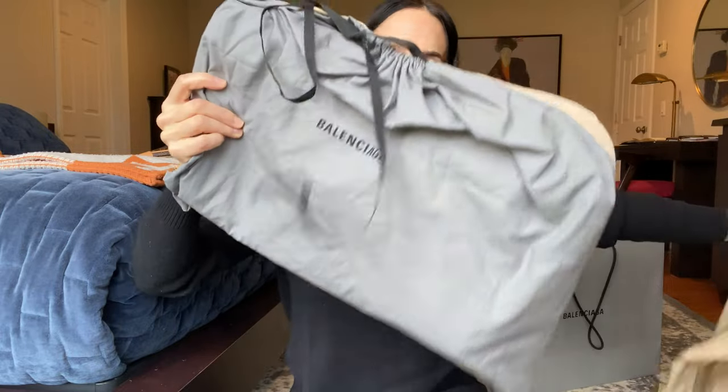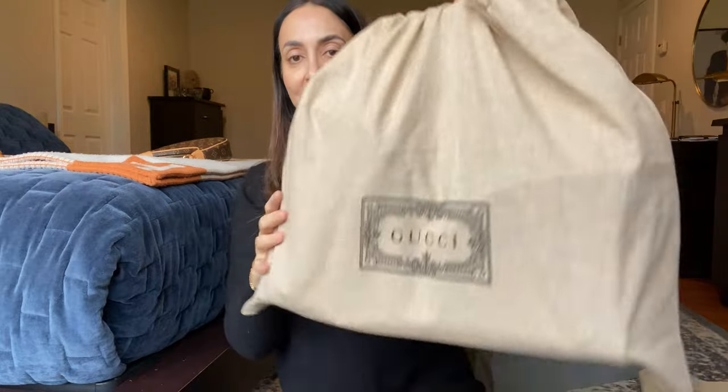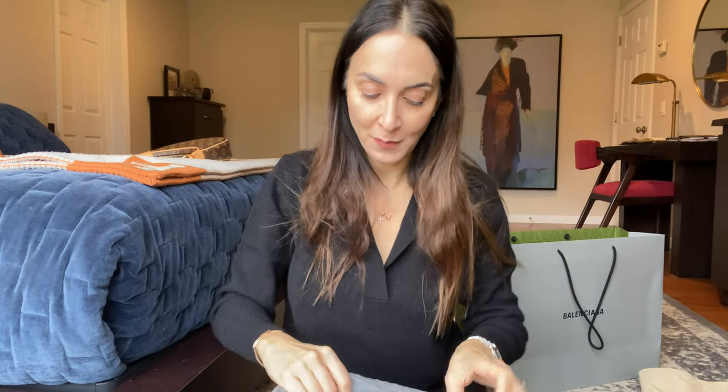As you can tell, this is not a small bag. And look at the dust bag. It's half Balenciaga dust bag and half Gucci. Okay, ready? Again, I want you to pause it and tell me what you think it is. What bag do you think it is? Okay, here you go.